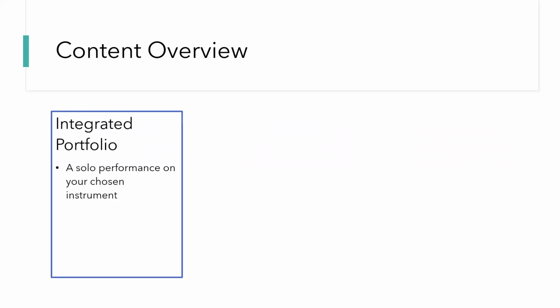Now, the performing and composing is broken down into two portfolios, and the first one is the integrated portfolio. So we have to do a solo performance on the chosen instrument, and that can be any instrument at all. And we must stress that a voice is an instrument. So if there are any singers there, sometimes they think, I don't play an instrument. But if you're a singer, that counts. You can sing for your performance. We do, however, recommend that our singers also have some skill on the instrument to help with the composition.